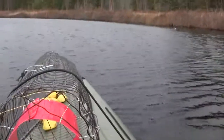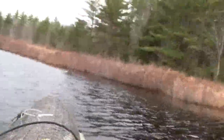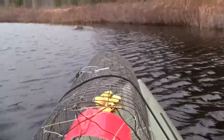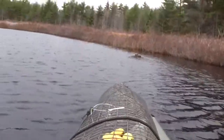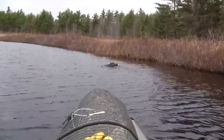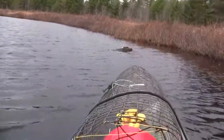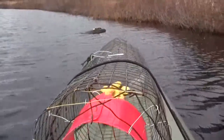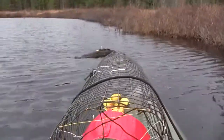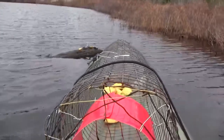Out here. Oh shit, that's a bag. It's gone. Out here kayaking, checking my traps. Not used to one-hand kayaking. But I thought this place was full of muskrat. Not a muskrat this morning.